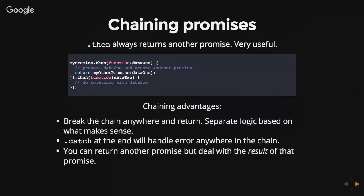So this has several advantages. You can break the chain anywhere and separate the logic based on what makes sense to you and not what you're being forced to do. A .catch at the end of the chain will handle an error anywhere in the chain, and you can return another promise to deal with the result of that promise. So the next callback in the chain won't be executed until any asynchronous processes that you're depending on have resolved.